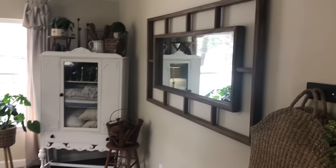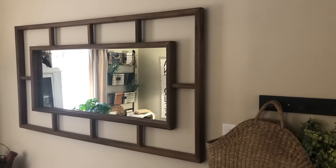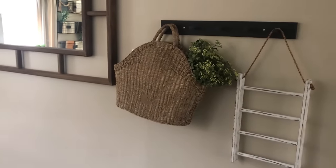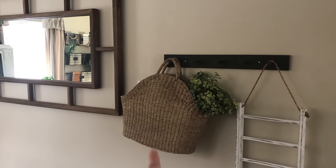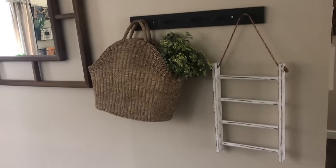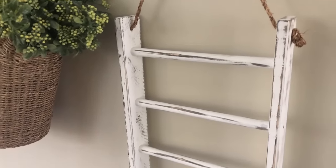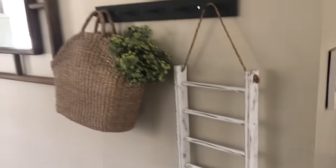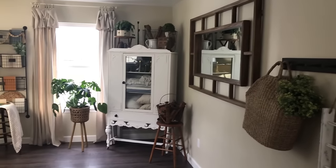And then I just have this large mirror from Hobby Lobby a few years ago as a statement piece. And then a peg rack with, this is the new Target basket. It was new this year, so you can probably order that. I'll try to link that below. And I just have some greenery with this chippy blanket ladder that I just got at Goodwill yesterday. It came like this, so of course I had to buy it because it's all chippy. So yeah, this is our little sitting room area.